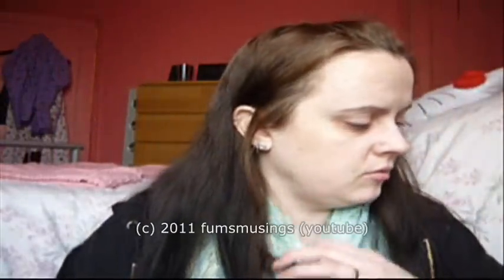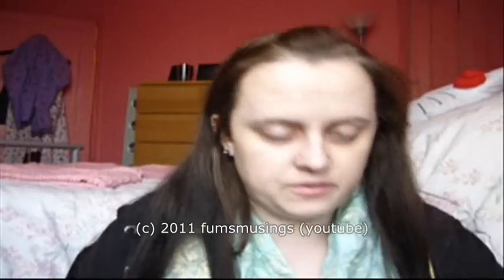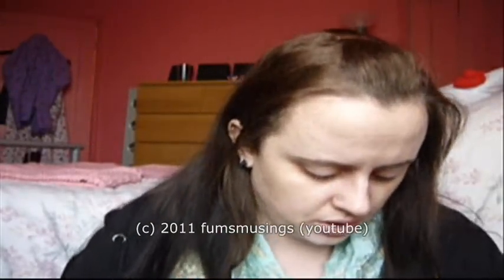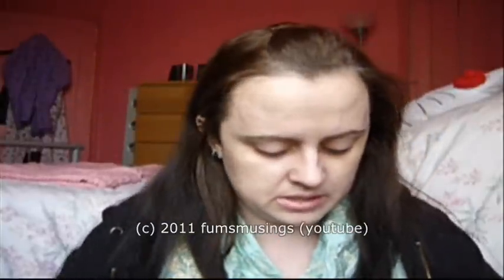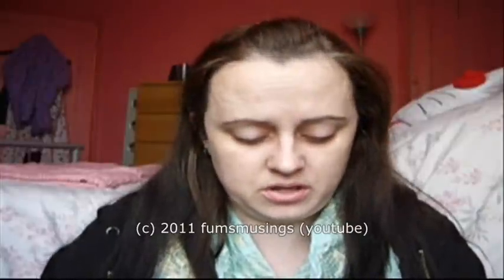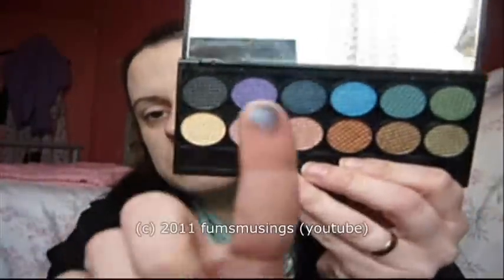Another favourite would have to be the Sleek palettes. I've got a few of them. I'm not going to show you all of them, else my video will probably be a million years long, but I'll just show you that I have got a few of them. These are mineral based eyeshadows, and they're very pigmented, and they're only $5.99, so they're fairly cheap as well. And you get 12 eyeshadows, as you can see, one little swipe.